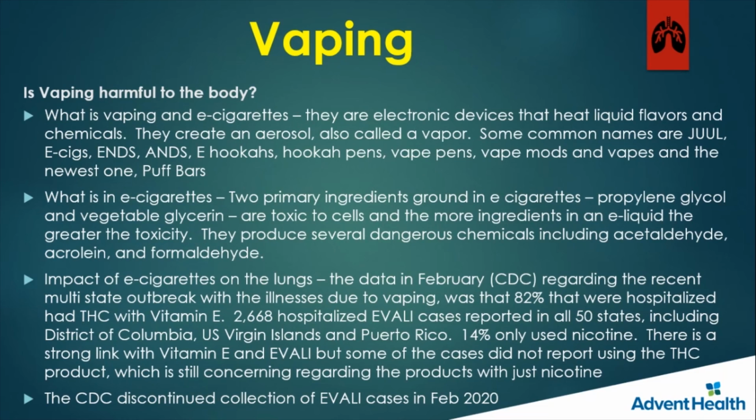Does it have fewer chemicals than cigarette smoking? It does, but they still have very harsh chemicals in there that are destroying and causing destruction in our cells and our lung tissue. There is the EVALI. It's e-cigarette vaping acute lung injury that they found that started last year. And it's kind of on the downside of it, but they are still seeing cases of it.